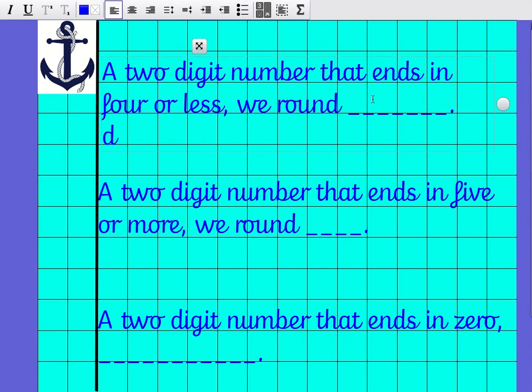Well done at home if you said we round down, don't we? Absolutely. 4, 3, 2 or 1, it rounds down, doesn't it? Okay. A 2-digit number that ends in 5 or more, what do we do to that one then? So if it ends in 5, 6, 7, 8 or 9, we round it up to the nearest 10, don't we? And then what about a number that ends in 0?